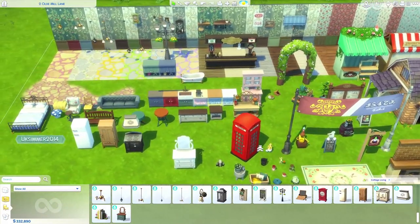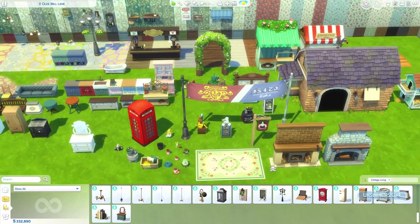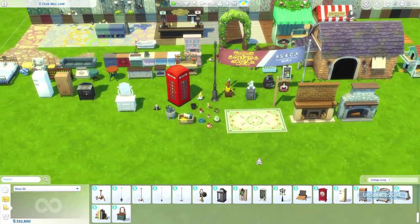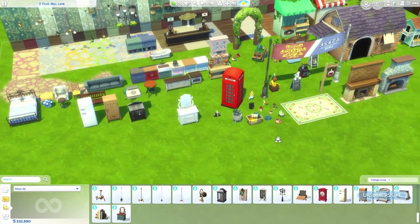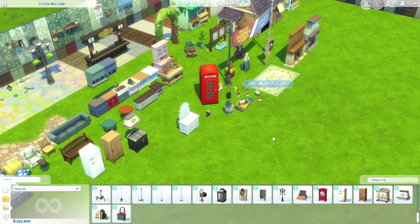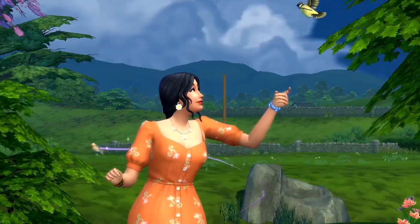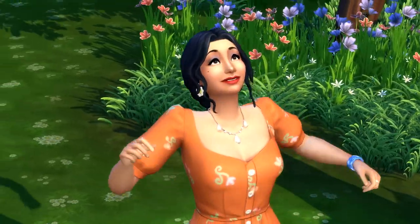I don't think there is a single thing in this pack that I don't like, which is rare because there's always something that I'm like, oh, I don't really like. Actually, saying that, the kettle's a disappointment. I'm not going to lie. The kettle is a disappointment. But apart from that, guys, this pack is really, really good. I can't wait for you guys to get your hands on it.